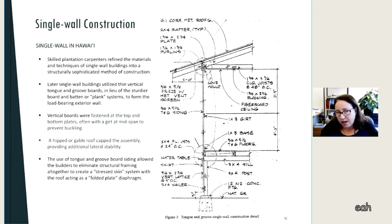Talking with my architecture professor, Gordon Tiao, he was saying how the tongue and groove formed a stress skin and the hip roofs acted as a folded plate. So structurally, they're actually fairly sophisticated, difficult to calculate. But they just work through obstinance and redundancy, I think.